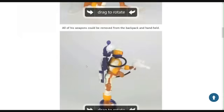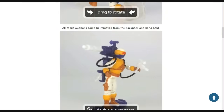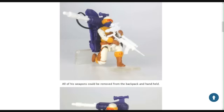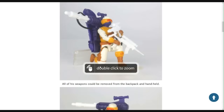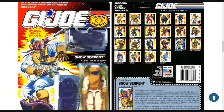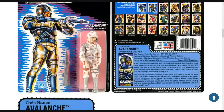And this setup is probably way too big. I bet they can streamline that though, and give us something that's not this insane. But this would be a really fun Cobra addition to the ranks. I mean, we've got really good Snow Serpents already. We got that original one. We got the retro one. Why not give us version 2? That way we can have a real snow army for Cobra to go in there and battle the Snow Cat as well.